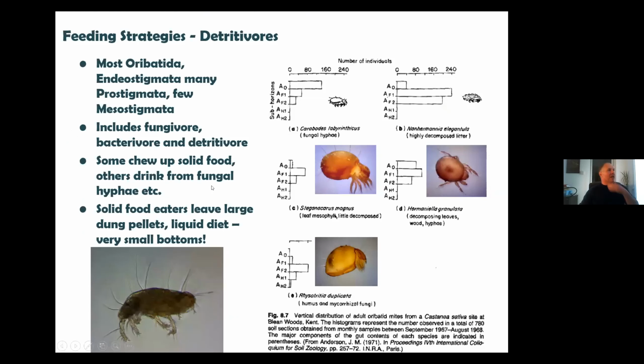So what do they eat? Well, some of them are detritivores. In fact, most mites probably are detritivores in the soil. Most of the Oribatida and the Astigmata, many Prostigmata, and even some Mesostigmata feed on rotting material. But when we say rotting material, why is it rotting? It's rotting because it's got fungus and bacteria and other things living on it. So the mites are effectively eating a mixture of fungi, bacteria, and rotting material as well.